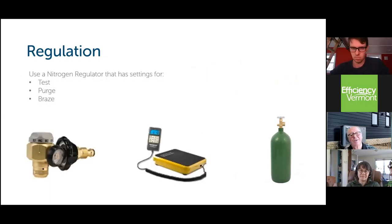Nitrogen. Back in '84 and '85, when I started in this business, we didn't use nitrogen. I hate to tell you what we used for leak testing. We didn't know that we had a problem with the ozone layer in the refrigerant. But since we have had nitrogen, the regulators have upgraded. Now you can have a regulator that you can test, purge and braze with, with different settings on the regulator.